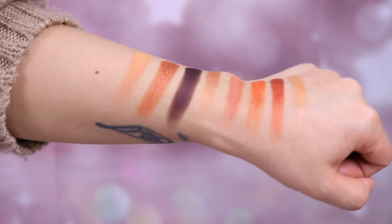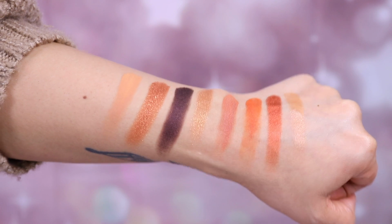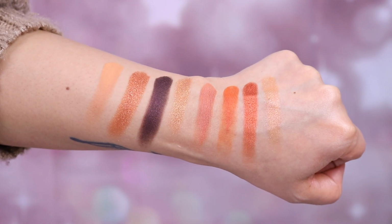Alright, this shade is called Dolce de Leche Matte. So yep, a matte shade. It's a beautiful pale peach shade. Again, really pigmented, would work well on all skin tones, blends beautifully and it's a gorgeous colour.